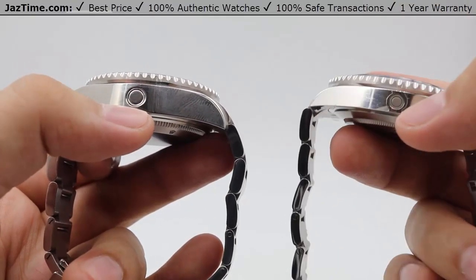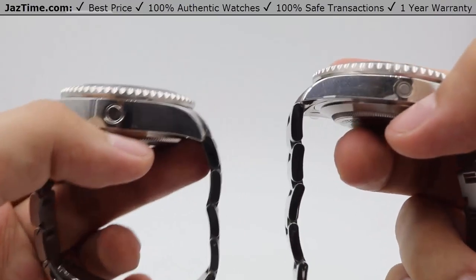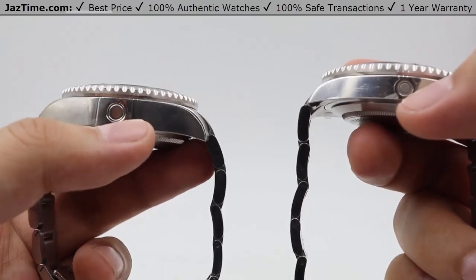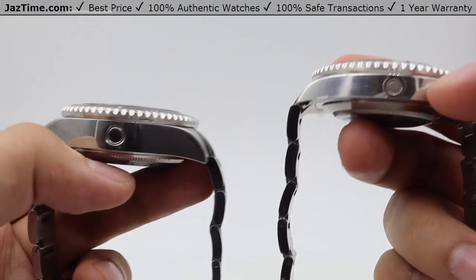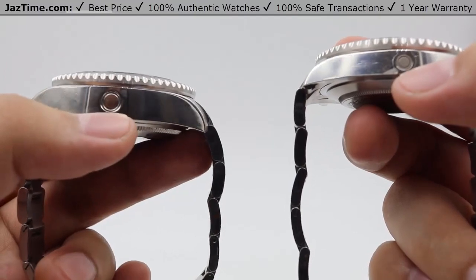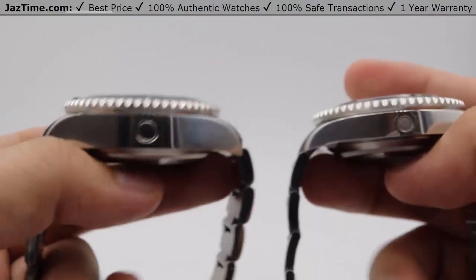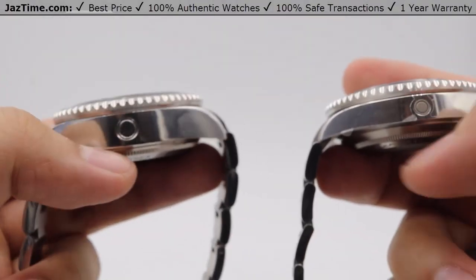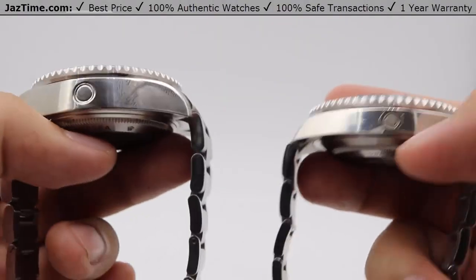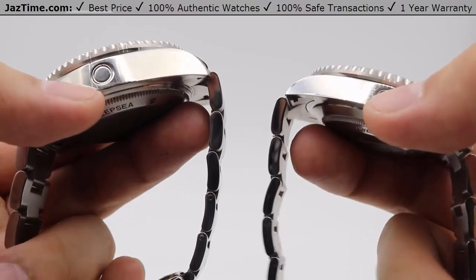And in order to do that, they have to sit in a room filled with helium gas. That helium gas molecules are small enough to go into the watch itself and actually build up pressure inside. The older versions of these watches didn't have these helium escape valves, so that helium would not exit the watch quickly enough. So that would build up too much pressure in the watch and pop out the crystal from the watch itself. So that's when the helium escape valve was created.